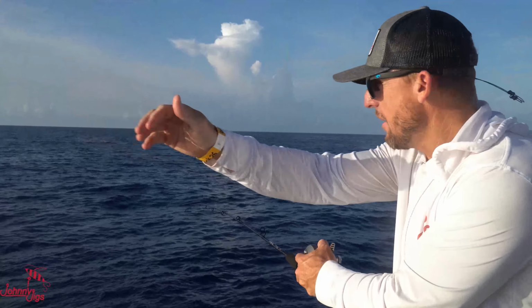Ooh, hooked up, baby. First morning, guys, out on the American Patriot. I just got tight on the first fish of the day. We had a great night bite, nice showing of mutton snappers and yellowtail snappers. This guy's pulling a good amount of drag on me. Seems like the right species.